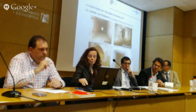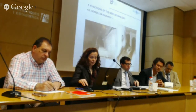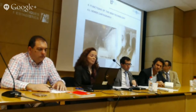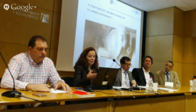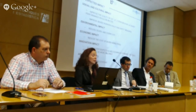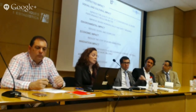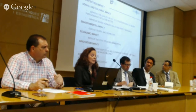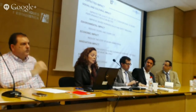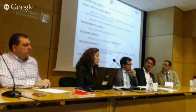There are some pictures about the singularities of the sewer system and the difficulty of working inside with slope changes and connections at different levels. At last, there are the different impacts that we expect: social and cultural impact, environment, economic, and innovation. We think it is very realistic to execute all these functions that we talked about.